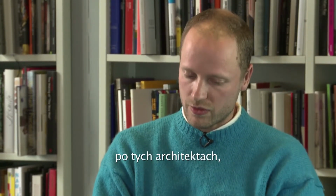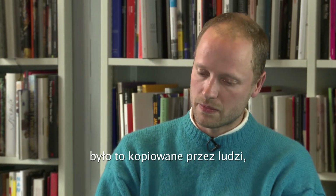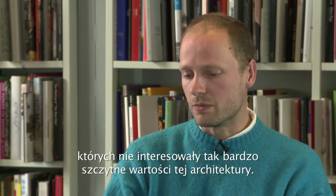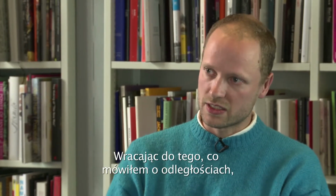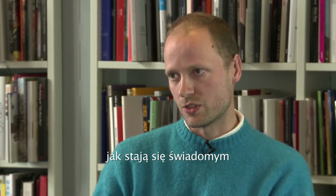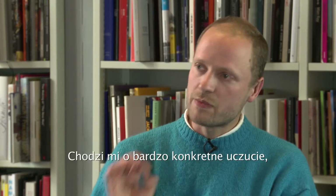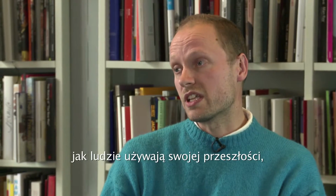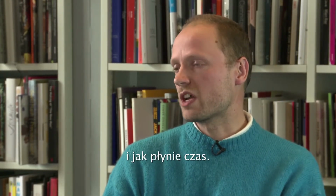Then moving on from these architects, this was reproduced by people who were less interested in the worthy notions of this architecture, say post-war in Britain. So going back to what I was talking about with distance, it's how this aesthetic evolves, how it becomes a very conscious deployment of these forms. It's a very particular feeling that I'm after, and I guess it brings to light how people use their past and how they associate with it, how time moves essentially.